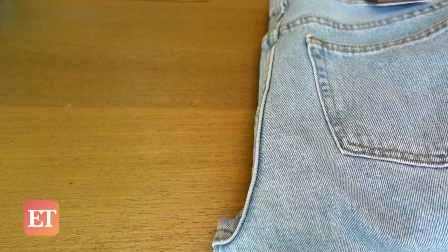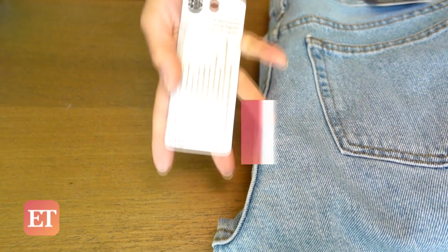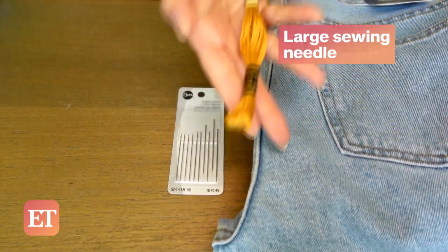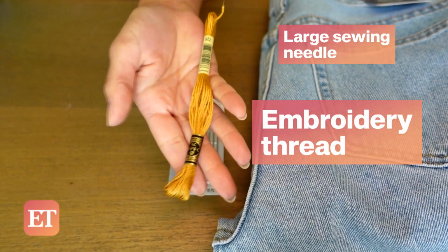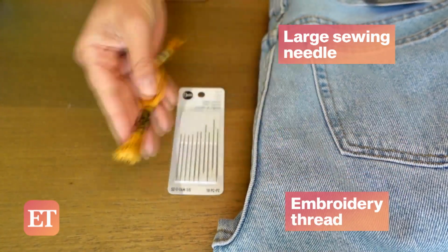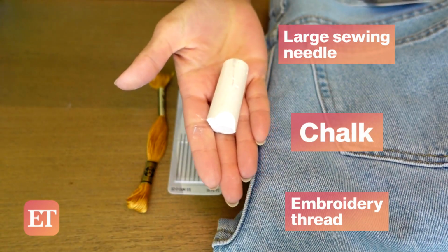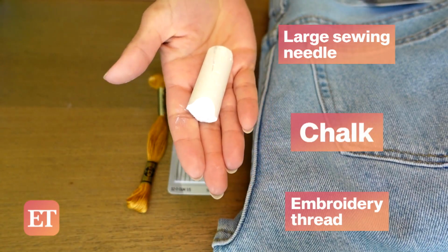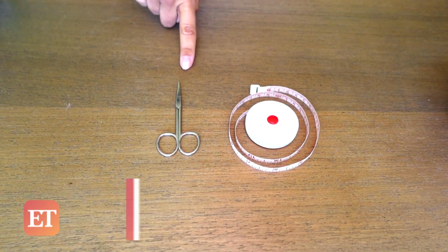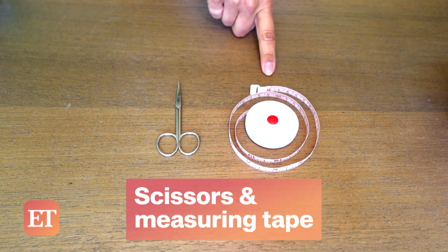Okay, here's what you're going to need to tailor your Walmart jeans. Some heavy-duty needles that can go through denim easily. Some gold embroidery thread. I liked the gold because it matches the denim stitching. And a little bit of chalk so you can measure out exactly where you're going to stitch. Also good to have on hand, a pair of scissors and a tape measure.